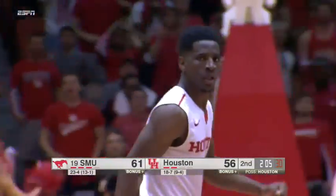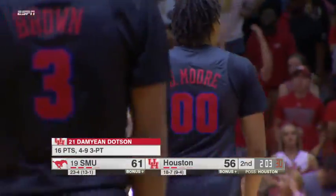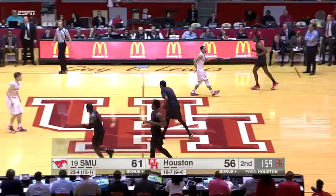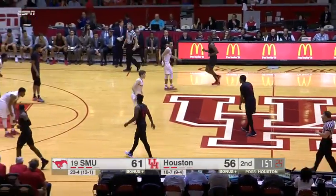Well, SMU did a really good job of getting back and protecting the lane and the numbers in transition, but Houston stayed with the play and found Dotson. Excellent offense by Houston.